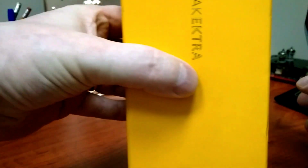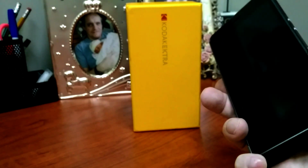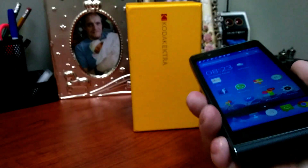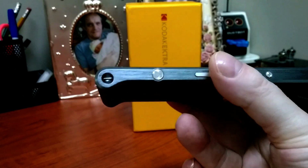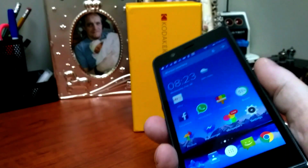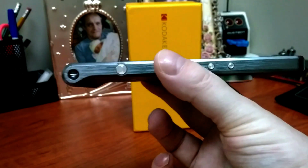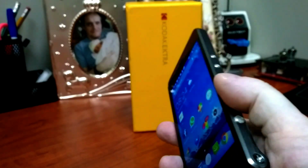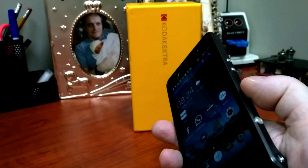You can see the Kodak heritage, and it's got a few Kodak apps for the camera, and I think the camera's pretty good. Of course, it's all subjective to certain people. I read some reviews that said they thought the camera wasn't all that good, but I've taken video with it. I thought it was excellent, the video, and shooting some pictures, I thought it was pretty decent.